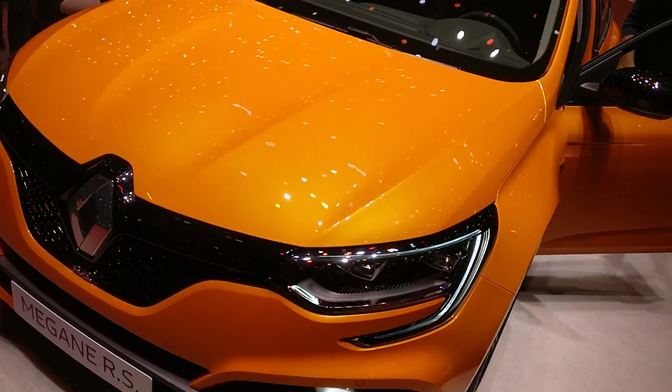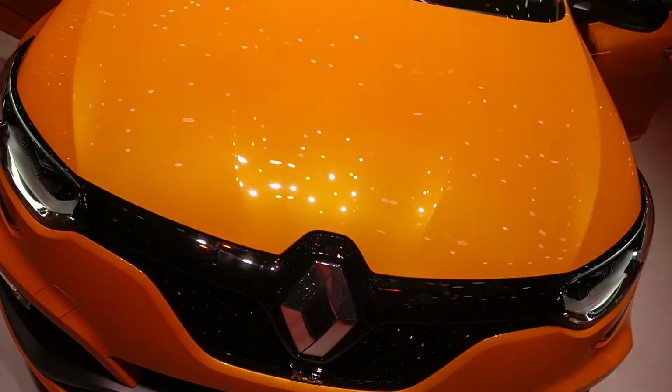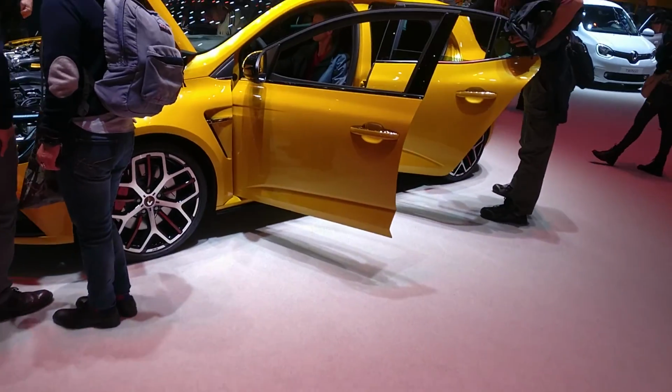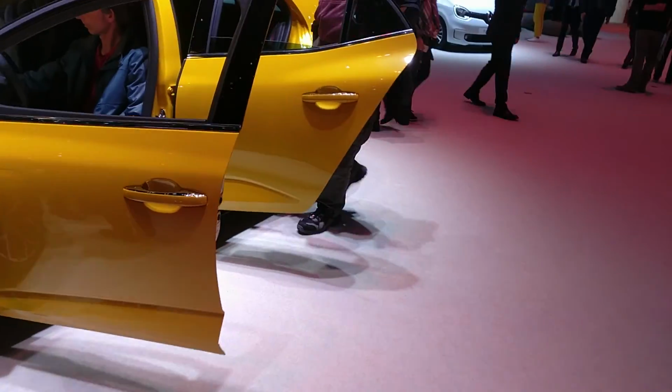Tell me, why is it whenever I want to take a video, there's music playing? Holy shit! So we have 2 Renault Megane RS.